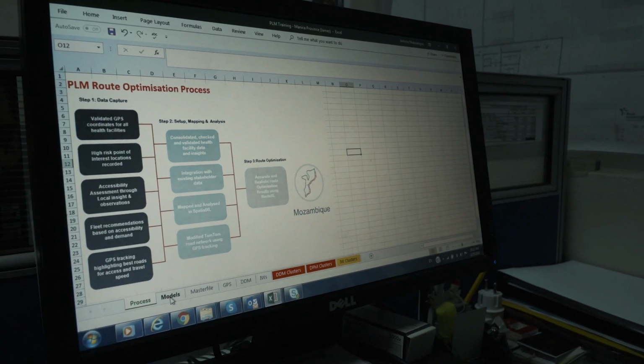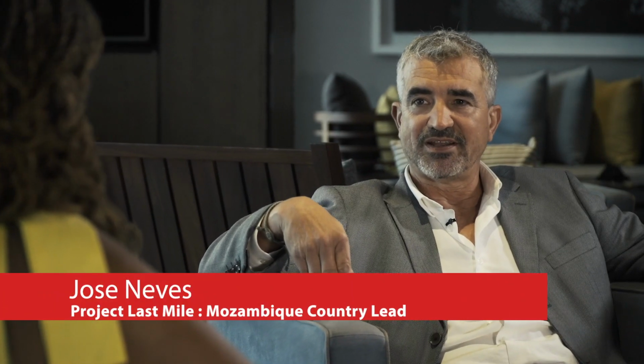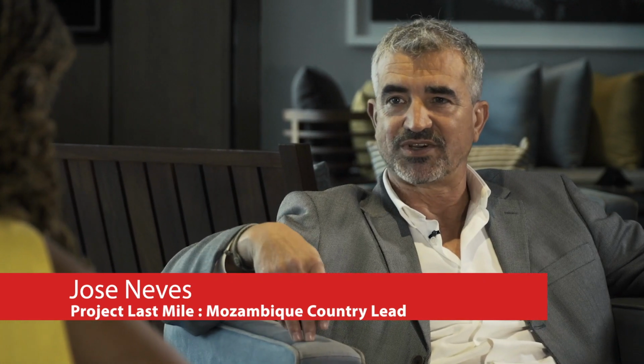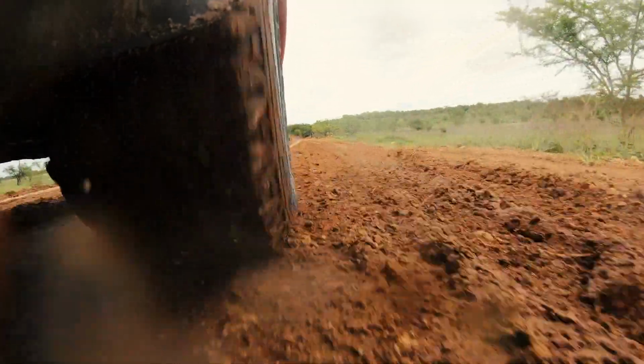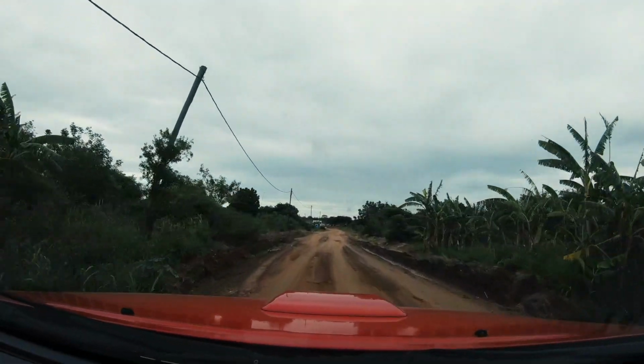The first one is something that we call routine optimization, and that's really where we physically are visiting every single health centre and hospital in the country, not only to verify its GPS location, but also to understand the conditions of the roads and the high-risk points of interest in terms of the wet season versus the dry season, in order to access those health centres. Project Last Mile has developed a system to determine how long it takes and the type of vehicle most suited to the conditions to get medications to each healthcare facility in different seasons.